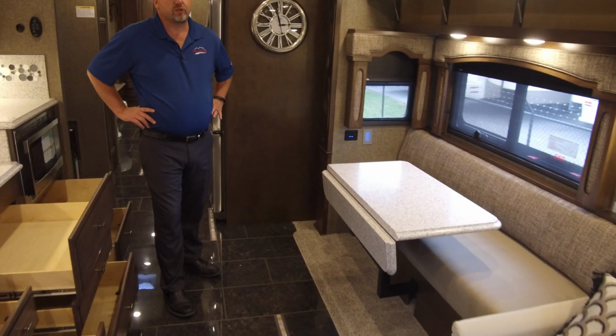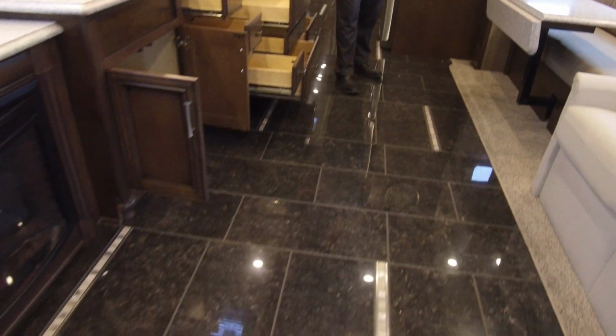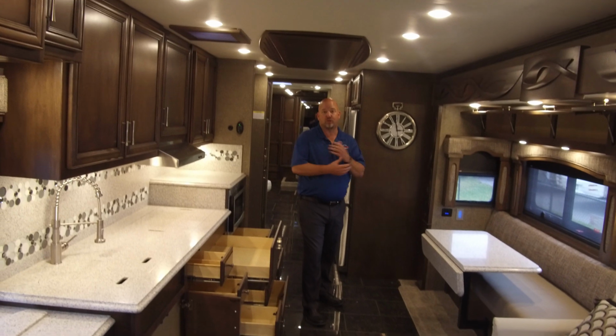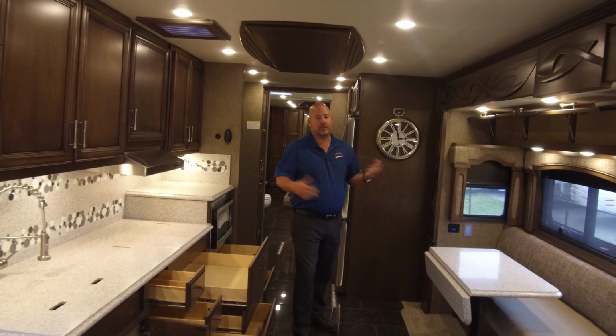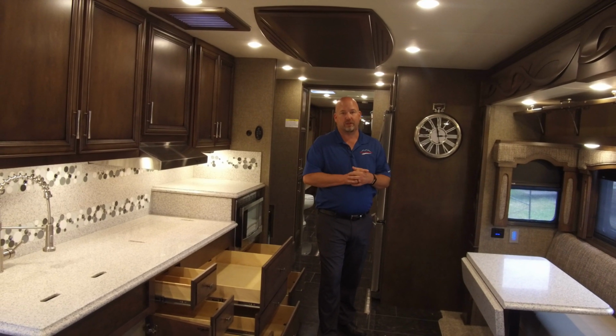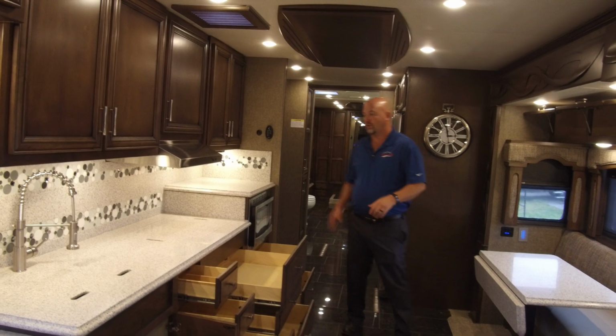Do have a beautiful polished porcelain tile floor in this coach throughout. Wonderful color choices in here. This is very dramatic. I normally don't order them this dark. We like to keep things kind of neutral for stock units, but the person who had this as a demo is who specs this out, so it's a nice little treat to see one a little darker than what we would normally order, and it's very dramatic with the light furniture and the light countertops.